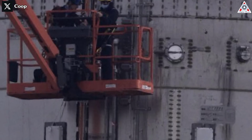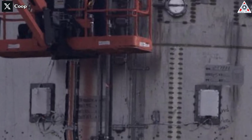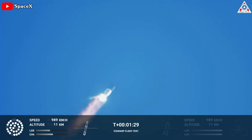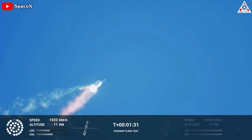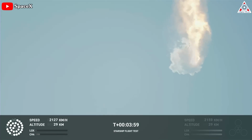Another pending issue is the rocket's flight termination system, which will be used to destroy the rocket in case it deviates from its intended path during the flight. Just under 90 seconds after its maiden voyage began, the flight termination system of the Super Heavy rocket was activated. However, there was a delay of about 40 seconds between system activation and the rocket breaking apart.